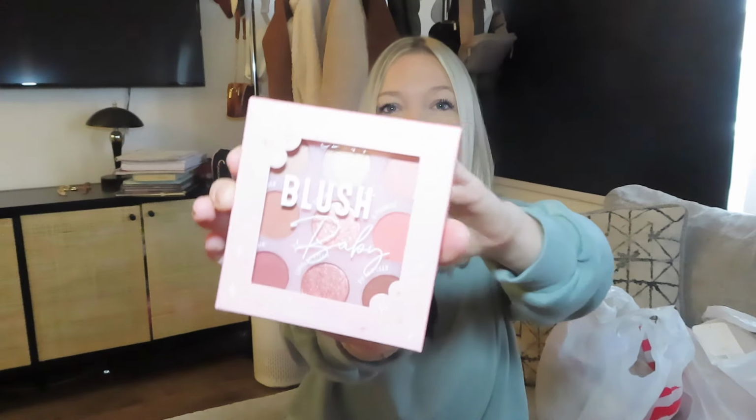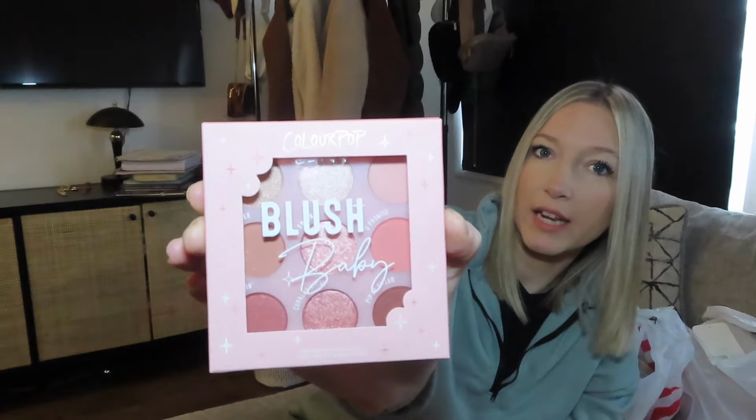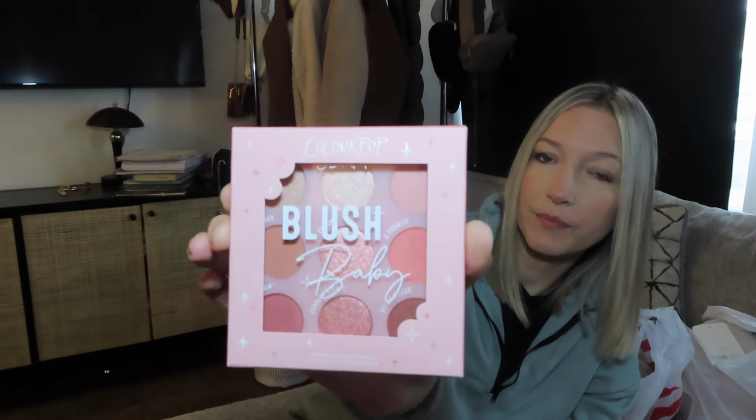It is the Blush Baby, so they're all very pinky colors, and I just thought it would look so cute in the basket since it's pink. Sorry if my light is so bright, there you go. But super cute, and I think she'll really like that, and again, since she's getting into makeup, she'll actually use the colors.